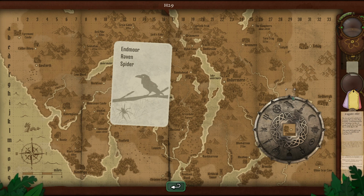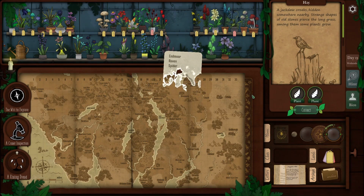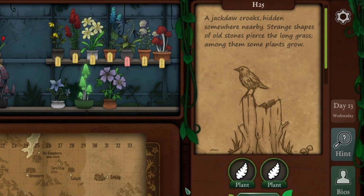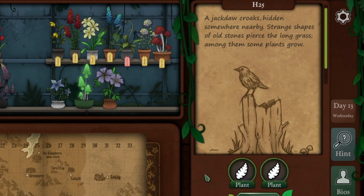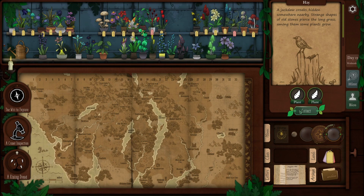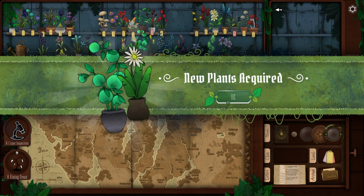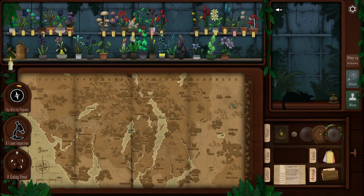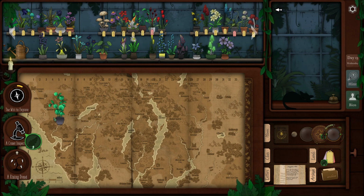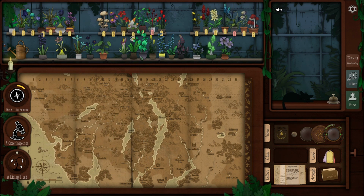H29. And now I need to do the spider. There we go. A jackdaw croaks, hidden somewhere nearby. Strange shapes of old stones pierce the long grass. Among them, some plants grow. Ooh, hey, I think that's a seed pod I need. Right? That looks like sheep's snap. Okay, yes, yes, that's what I want.